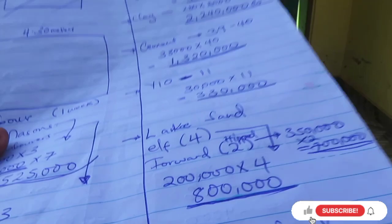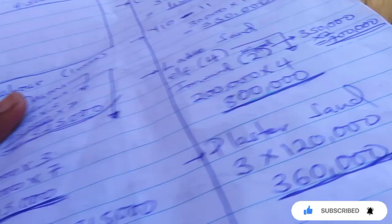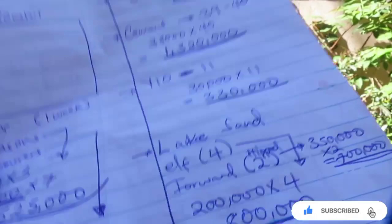All right. And then we have plaster sand. Plaster sand, you need about 3 elf trucks. All right. 3 elf trucks. And then maybe if you don't want to buy 3 elf trucks, then you buy 1 forward truck and 1 elf truck. You have a lot left, but you can't do anything about that. Remember, it's okay for plaster sand to remain.